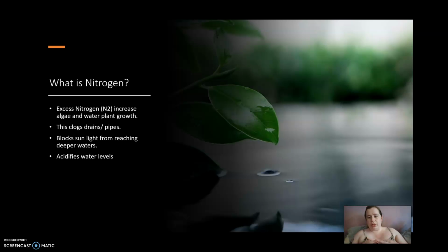This in turn, the algae can then cause issues with clogging drain pipes, and it also blocks sunlight from reaching the deeper waters and animals that are underneath, because it almost creates a film over the water, and it can get pretty thick. In addition, it also does acidify the water too.